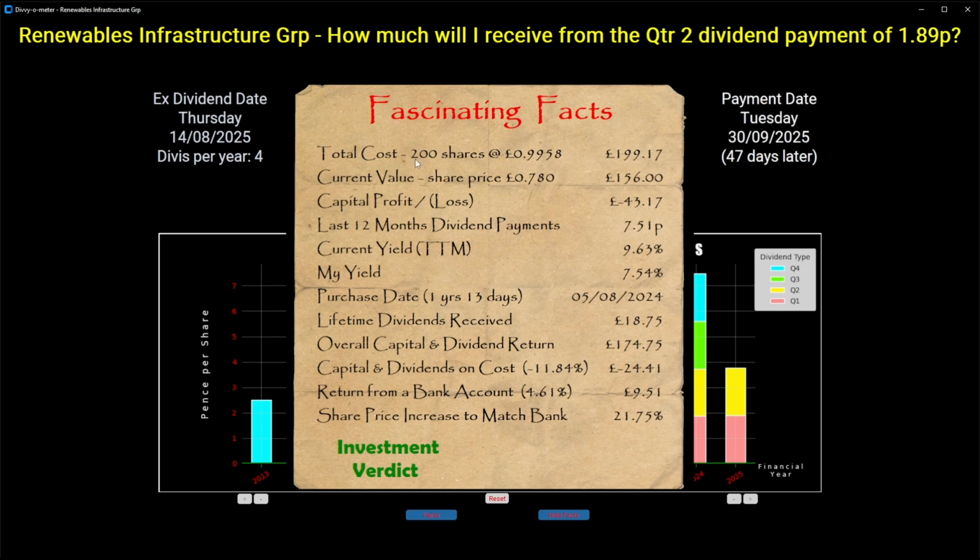Fascinating facts. Total cost, I've got a massive 200 shares, cost me just under £1 for about £199. Current value is only 78 pence per share, so that's worth £156. So that's a capital loss so far of £43.17. The last 12 months dividend payments have been 7.51 pence, which makes the current dividend yield 9.63%, massive.